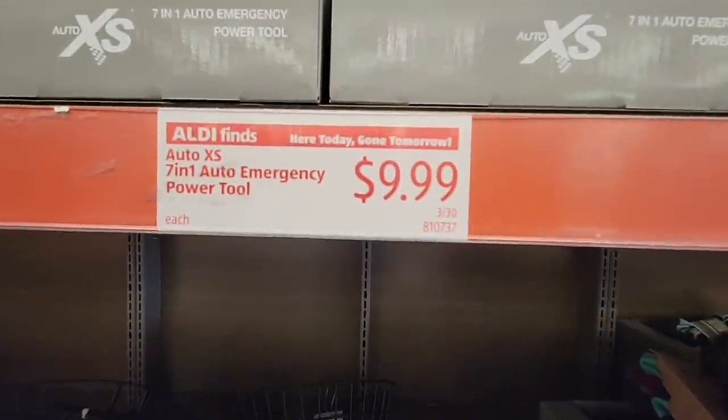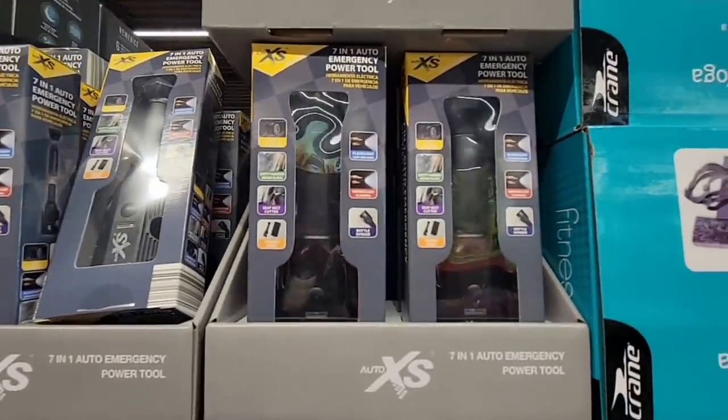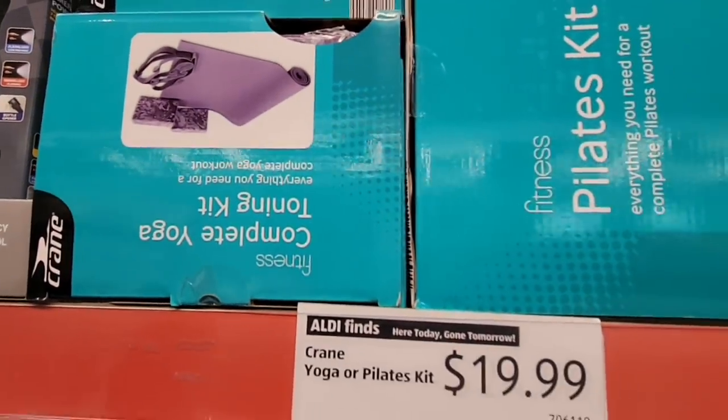And that is great. Here is an auto emergency power tool for $9.99. I've talked about this in some of my videos. Sometimes you need to have these with you in the car. You hope to never have to use them, but if you need to, they'll be there for you.